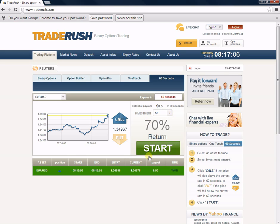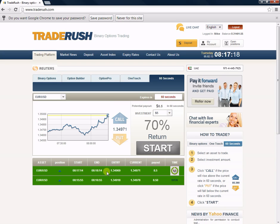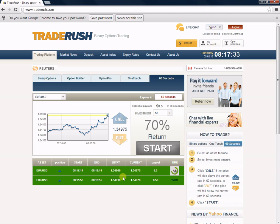Now what we're going to do is continue trading with this call, again, a $5 investment, and we're going to hit start. Okay. So again, our entry point was 1.34969, and it's currently 1.34972, so it's continuing to go up. Okay, so now it's red. So it's fluctuating right now around the entry point. And I guess I didn't finish my sentence there.